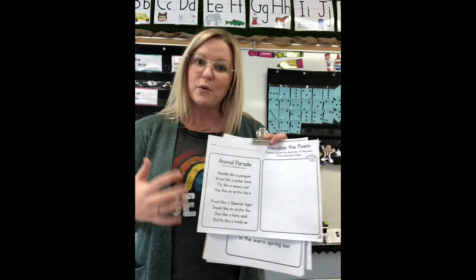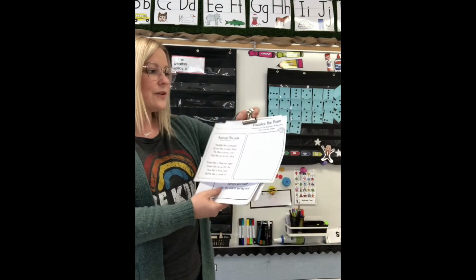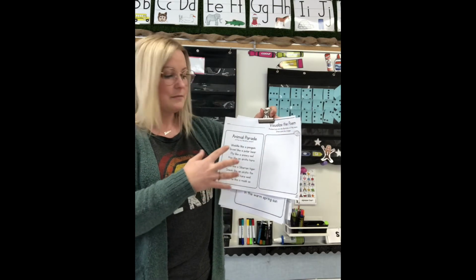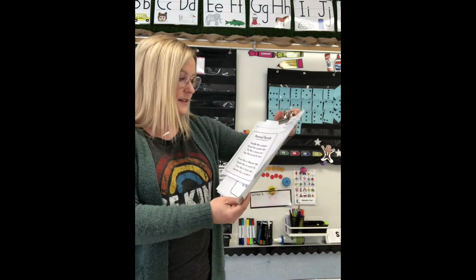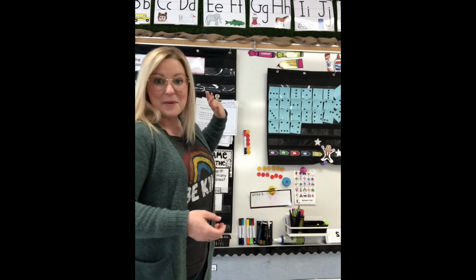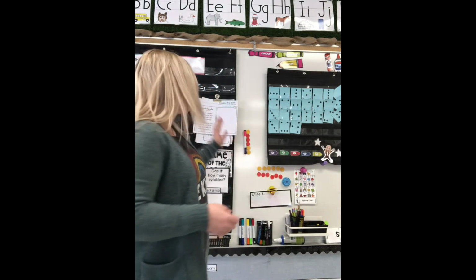So all of these polar region animals, that's what's in our poem. So you're going to draw some of these things. Maybe you're going to draw a prowling Siberian tiger, or maybe you're going to draw a growling bear, or draw a waddling penguin. Okay, so lots of fun things that you can draw to go with our poem for the week.